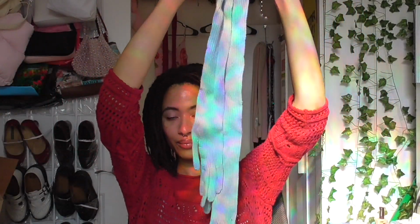And it comes with these long knit gloves. Perfect. Sometimes I wish they were fingerless gloves because when you wear these gloves, you can't use your phone, so they're not really practical, but I really, really do like these. And you can also wear these on their own with another outfit. You don't have to wear them with the dress.